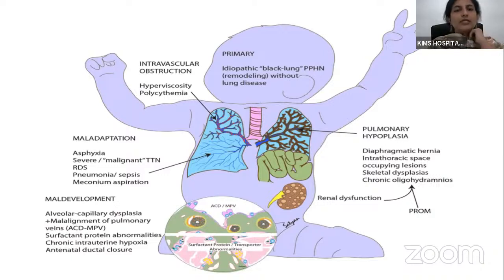So maladaptation is basically because of asphyxia, TTNB, RDS, pneumonia, meconium aspiration, and hypoxia, asphyxia, acidosis, polycythemia, sepsis, all of which cause severe acute pulmonary vasoconstriction after birth. So here the blood vessels are normal in number as well as in the structure, but there is vasoconstriction in the vessels which leads to increased PVR and pulmonary hypertension.